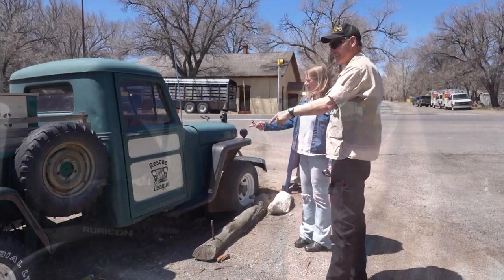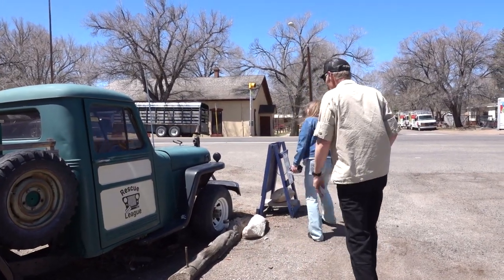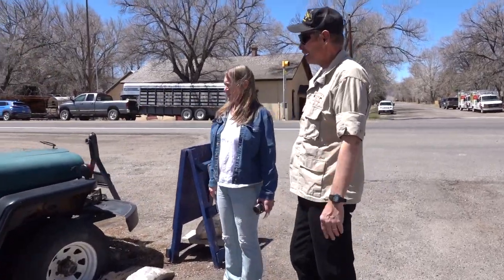Nestled between the Sangre de Cristo Mountains and the San Juan Mountains is a museum, a private collection of vintage Jeeps and old military Jeeps. Meet Terry Gillette. Kind of that wrecker thing on the back, but... Is this a Jeep? Yeah. It's a 47. 1947.